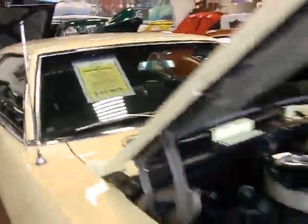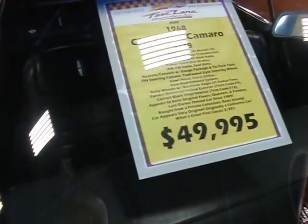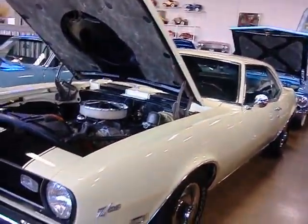'68 Z28. And the color is cream yellow. Butternut yellow. She called it cream yellow. Butternut yellow. I like it. Maybe on a Corvair. I can't afford these fancy cars. Beautiful.